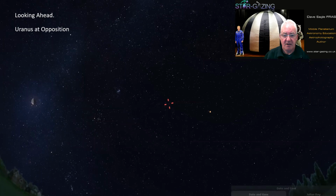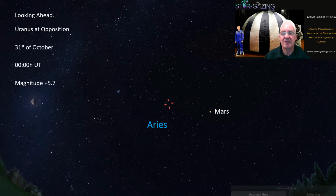And Uranus is also at opposition. That's in Aries, not far from Mars, and that's on the 31st of October. So again, midnight, and it's magnitude plus 5.6. This means it's just above naked eye visibility. So you should just be able to see it with the naked eye if you've got really good eyes and really dark skies. Binoculars will show it really well, and a small telescope should show you the bluey-green disk.